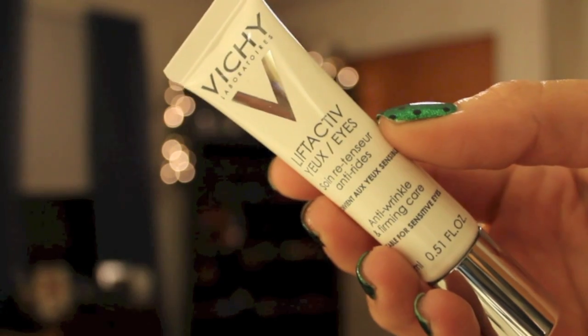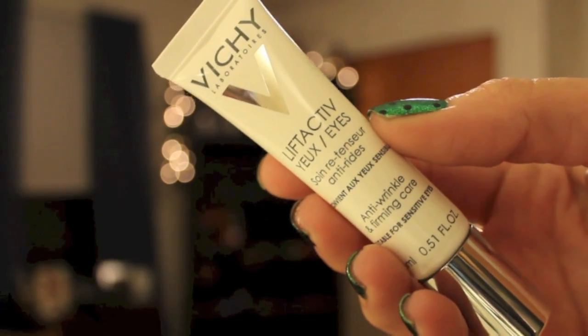And the last thing that I want to show, well, two more things I want to show you guys are these two other products from Vichy. Now, you're probably seeing a trend here. Vichy and Borghese are my two favorite skincare brands. This eye cream, this is the Liftactiv Anti-Wrinkle and Firming Care Eye Cream. This stuff is bomb, you guys. This is the only eye cream that ever touches my face, ever. I use this at night, in the morning. I love it. I feel like it helps with fine lines and crow's feet, which are coming.